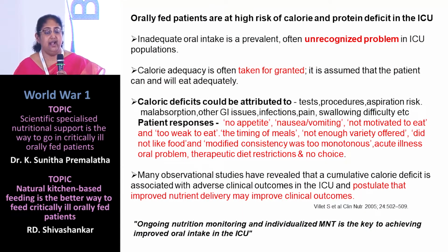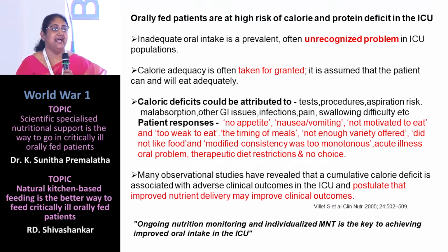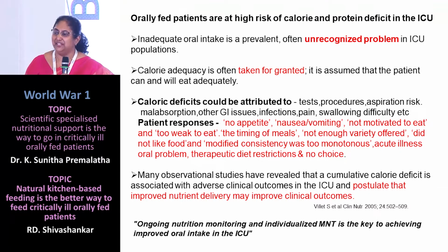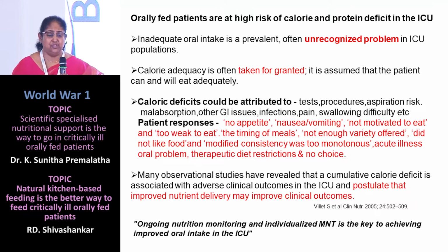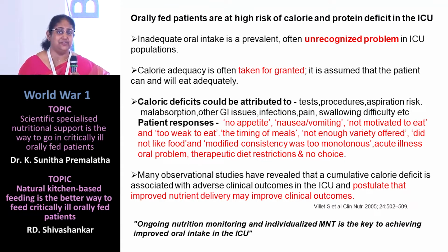And the orally fed are at high risk of calorie protein deficit in ICU. These, I feel, are the neglected set of population. I mean, we think about the ones who are on tube feeds, but we never bother to check who are on oral diet because we take it for granted. Oh, we are giving the best diet and they are happily eating. We don't bother to check. So I think the dietitian woes worldwide are the same. Monotonous diet, no choice, therapeutic restrictions. I'm feeling too weak in the ICU to eat. Procedures, aspiration risk, malabsorption, and so many GI intolerances because of the drugs. There is gastroparesis, delayed gastric emptying. You give them the best thing, but what is the intake?